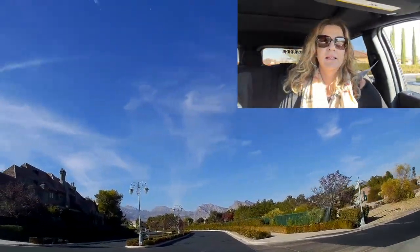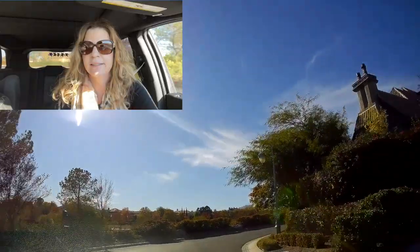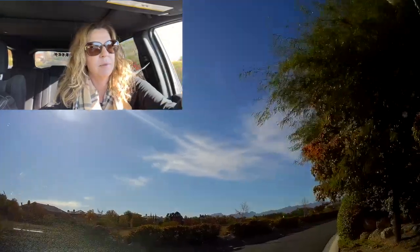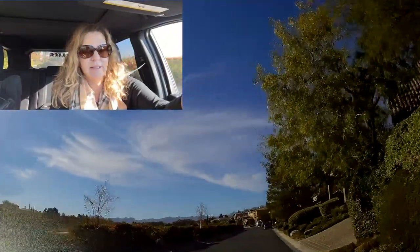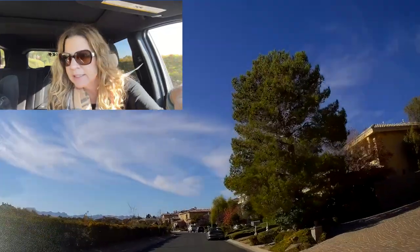This looks like Beverly Hills. Yeah, that's a huge house. Oh, this is nice. I bet you they put these shrubs here to hide the golf course that's not there anymore. So people don't look at barren wasteland.